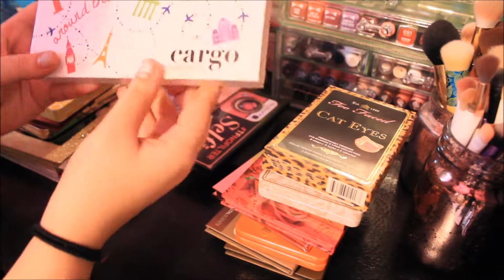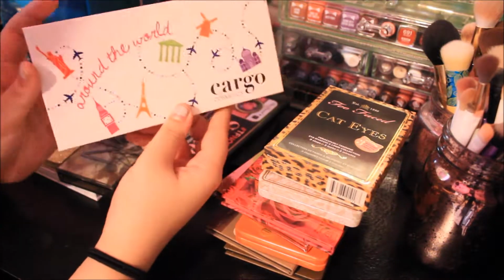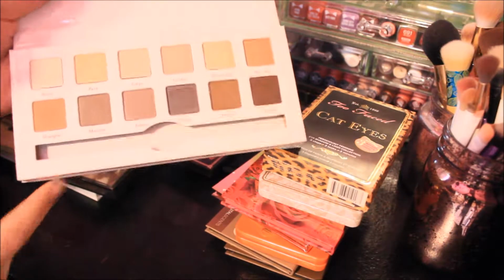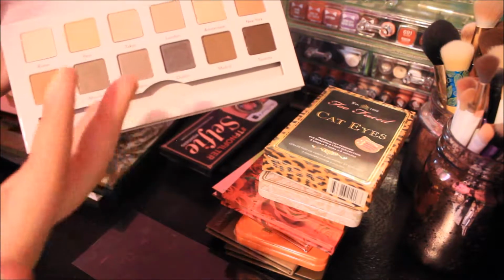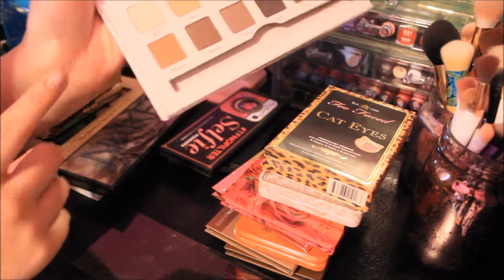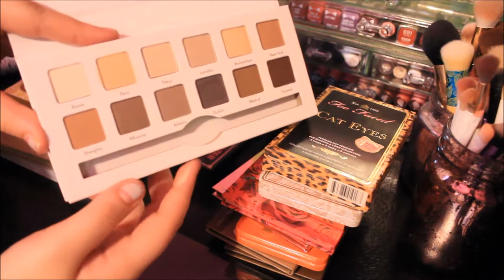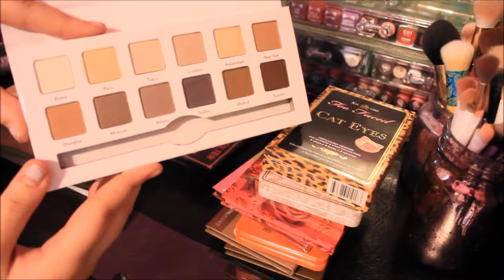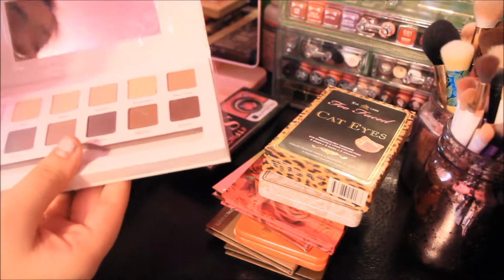I also have the Cargo Cosmetics Around the World palette. I purchased this at a Marshall's in Maryland, and it looks like this. Now, I'm not gonna lie, the eyeshadows are not the best quality. They're not the best formulation. Can you see that? They're not very pigmented. This isn't my favorite palette ever, but I thought Cargo was supposed to be really good, and it really wasn't. So I am not sure what happened there with this palette, but it's okay.